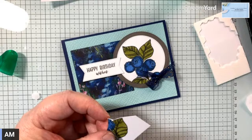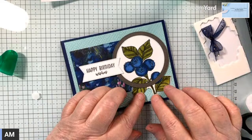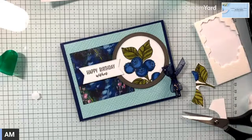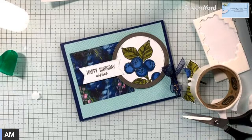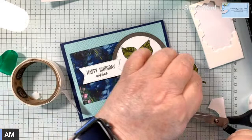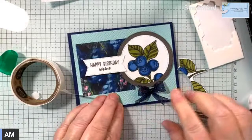The bow, do you think the bow? Okay. That's what I was thinking, but I was just going to see what this looked like. Then like that. I'll go with the bow. Let me get a glue dot for the bow. Okay. Go down. I may have to put a little glue dot behind that one.